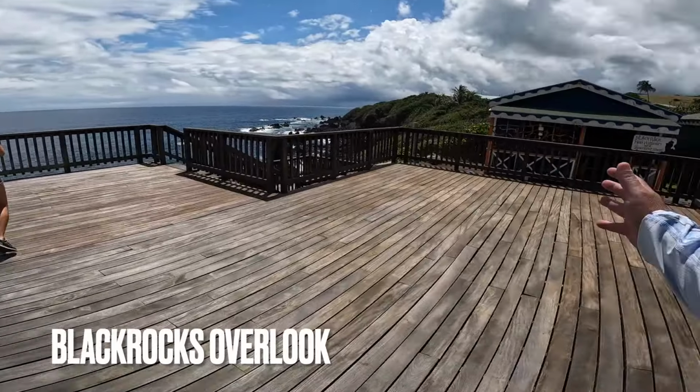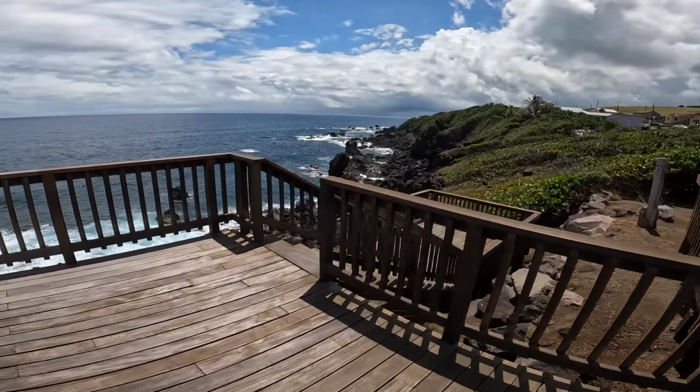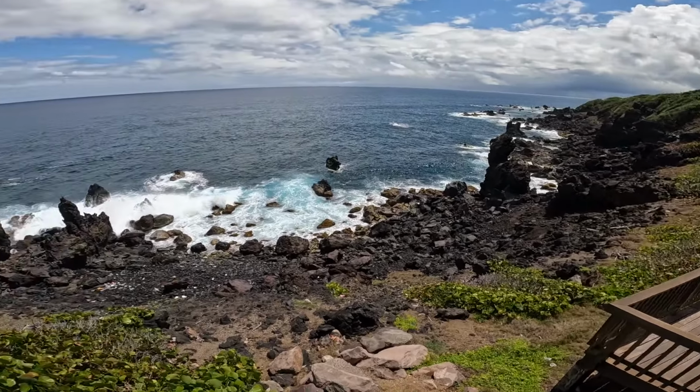This is it. Black Rocks, a volcanic area at some time, at some point.